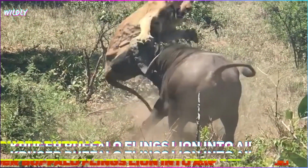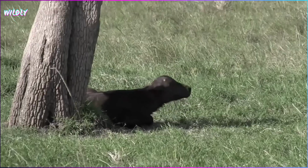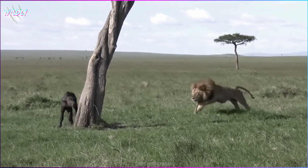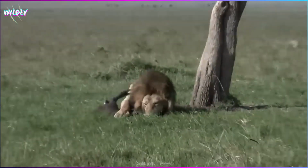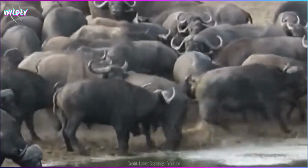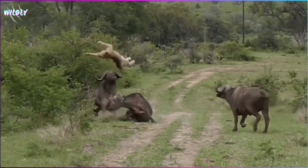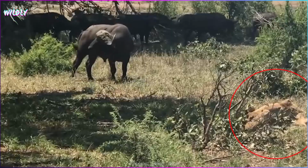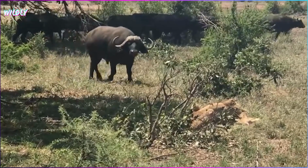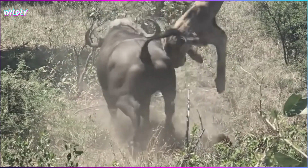Number 5. Kruger buffalo flings lion into the air. Lions and buffalo are ancestral enemies because lions often feed on large buffalo that keep their entire pride well fed for days. However, that doesn't mean that buffalo don't put up a fight when they're being hunted, especially when they're in groups. So when this lioness is sitting and minding its own business as a buffalo clan walks by, one of the buffalo comes charging at it, flinging the wildcat into the air with its horns after stomping on the lion with its strong hooves.